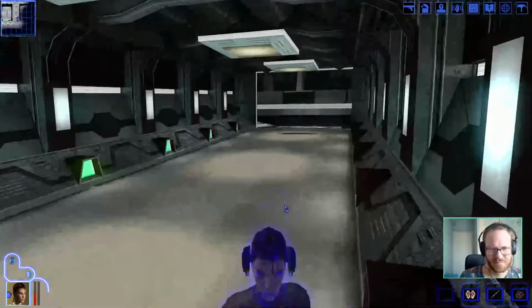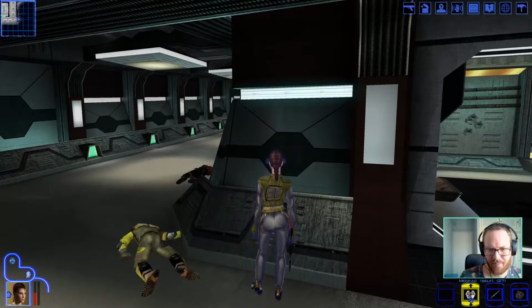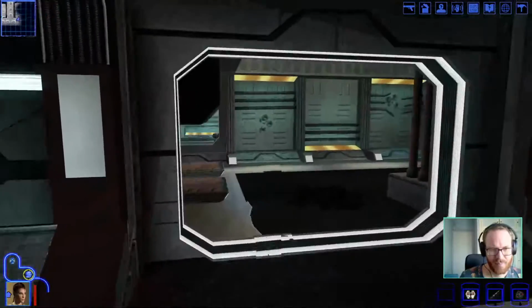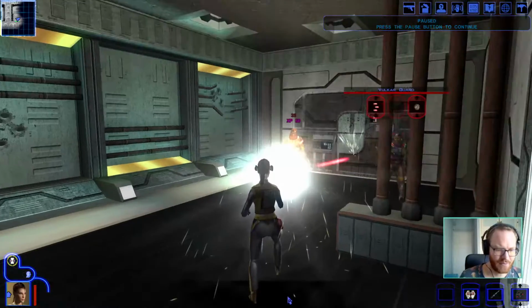Alrighty. One guy left. Got a med pack. We're good on med packs. Got 27. And if you want to apply sneak attacks, you need to be within 10 meters. So that was decent.